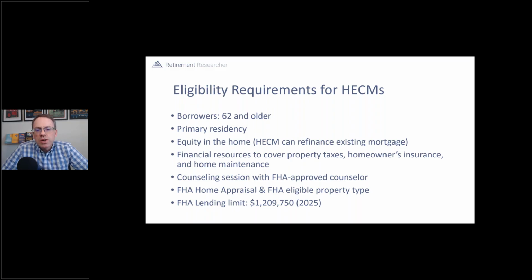And the lending limit in 2025 is $1.2 million. And that's not how much you can borrow from the reverse mortgage, but the principal limit factor that determines the borrowing capacity will be applied on the value of the home up to that level. The home could be worth more than that, but the reverse mortgage would only be applied to up to that number, not more.